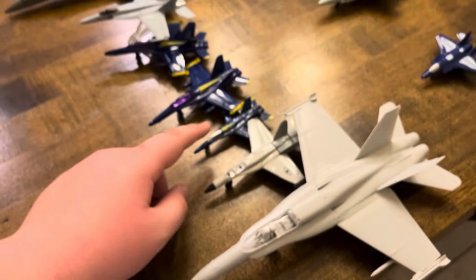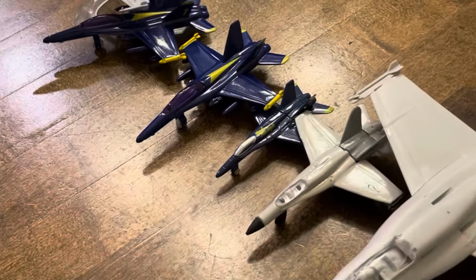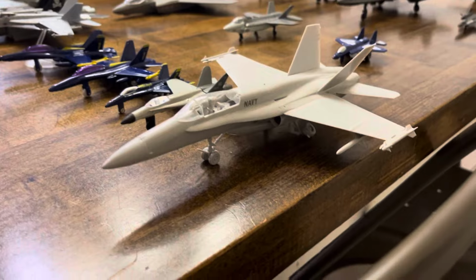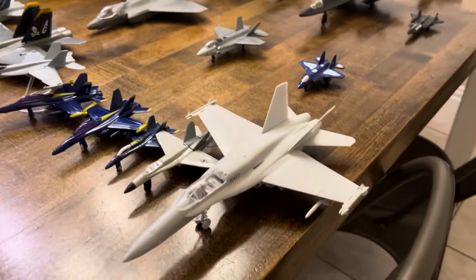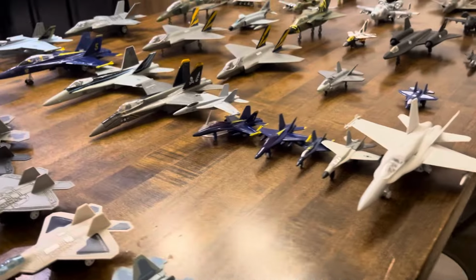Now this one. It's definitely not one of my favorite F-18 models that I have. And then this one right here is the same model as that, just different paint job. Then this one is like a real model that you have to glue every single piece in. Absolutely tiring. Shout out to my brother, he helped me make it. That's the end of the F-18 row. Let's get a glance at that.